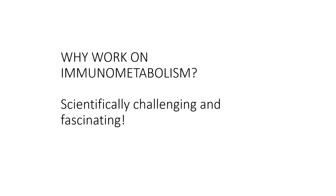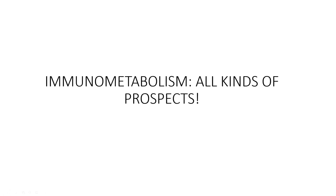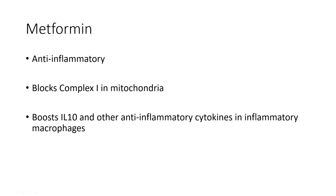Finishing up, I want to say a few more quick things. Why work on immunometabolism? It's scientifically challenging and fascinating, let's face it, but new therapies might emerge. All kinds of prospects for new therapies. Now, why would I say that? Well, there are 2 drugs already used to treat inflammatory diseases. Methotrexate, that's a metabolic reprogrammer. Metformin is a famous drug that's used for type 2 diabetes. That's also a metabolic reprogrammer, and both of these are very anti-inflammatory.